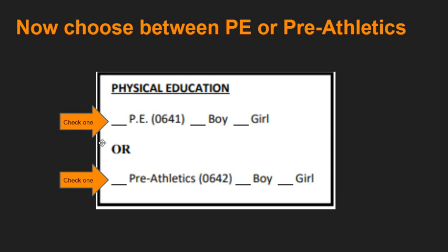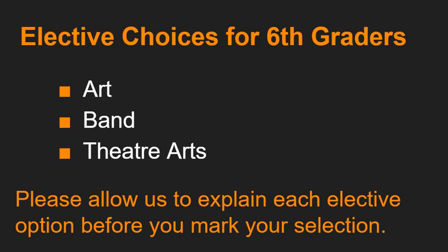So if you would, just check one, PE or pre-athletics. Please put a check by PE, and if you're a boy or girl, or please put a check by pre-athletics, and if you are a boy or a girl. Next, we will talk about the elective choices for 6th graders. Our 3 choices are art, band, or theater.